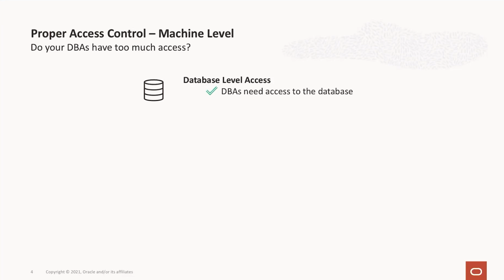And yes, the DBAs, of course, need access to the database. They do work in the database every day, solve problems in the database, performance, they implement new functionality. There's all kinds of stuff that the DBA does. So they need adequate access to the database. But the question you have to start asking yourself is, which DBAs actually need sysdba?